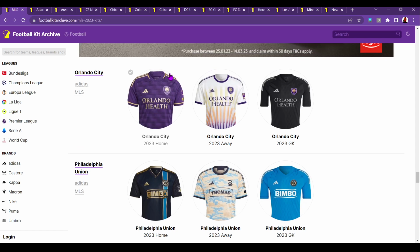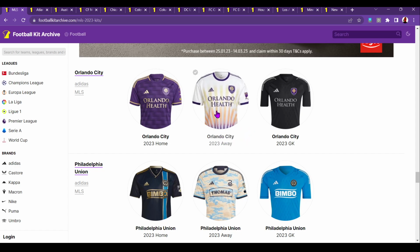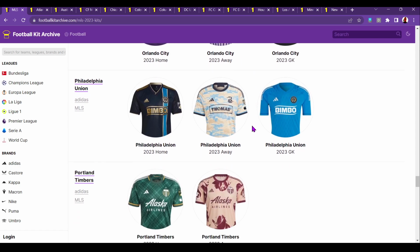Orlando home kit. I quite like purple, but there's nothing special about it. The away kit is not getting added to the list, but I do quite like it. I don't think I'd wear it, but I like the sunshine coming up and the purple and the orange and the yellow. I think it's really original and it's fair play, and I like the purple trim. To be honest, if they just left it as plain white with a purple trim, it would have been cooler. But at least they tried something.